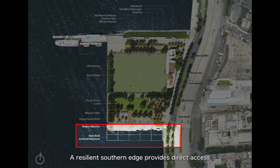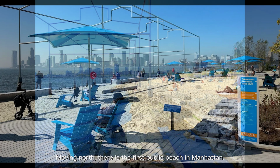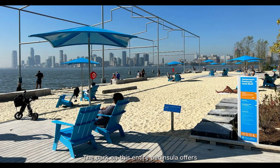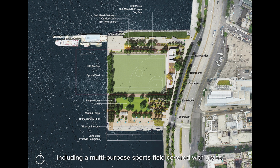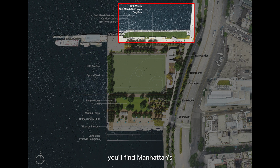A resilient southern edge provides direct access to the Hudson River for non-motorized boats. Moving north, there is the first public beach in Manhattan. The park on this entire peninsula offers various open spaces, including a multi-purpose sports field covered with grass. On the north side of Gansevoort Peninsula, you'll find Manhattan's first salt marsh on the Hudson River.